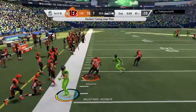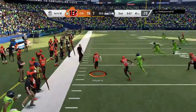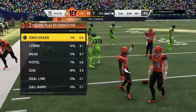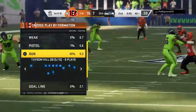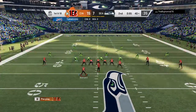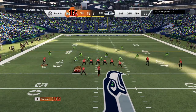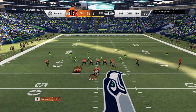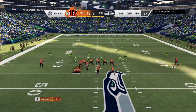Into heavy traffic, and it's intercepted. Picked off by the Alabama man, Dre Kirkpatrick. You're trailing, you're trying to get points late in the half. I absolutely understand that. But remember, it's all about the ball. And without the ball, you can't get those points. They just turned it over. Now you've got to be careful because that deficit can get a little bigger on the other side with that good field position they just took over with.